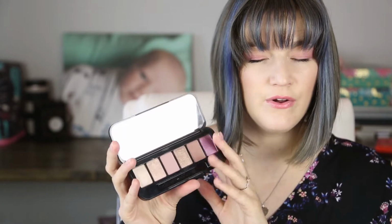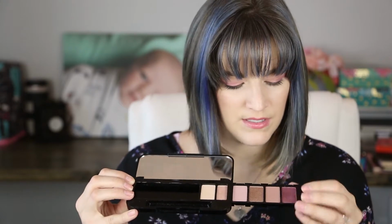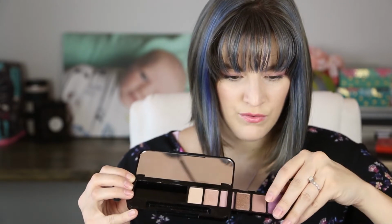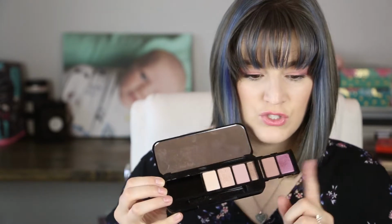We're gonna start with Buxom. I have this Buxom palette. This is the Dolly's Wild Side. And if you haven't noticed, I like purples. So these are good shadows, but for some reason, I didn't fall in love with any of them, but I do love the Buxom system. So when you do run out of a shade, you can buy a new one and replace it. That is genius, and I think more palettes should do that.